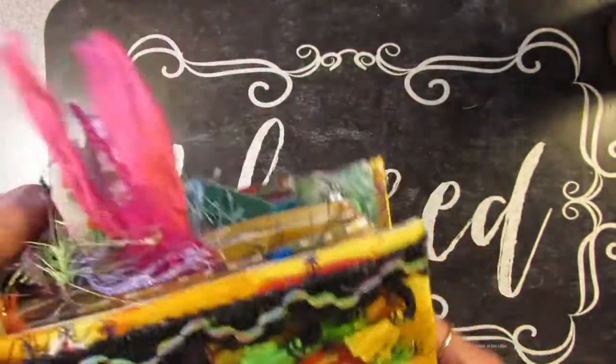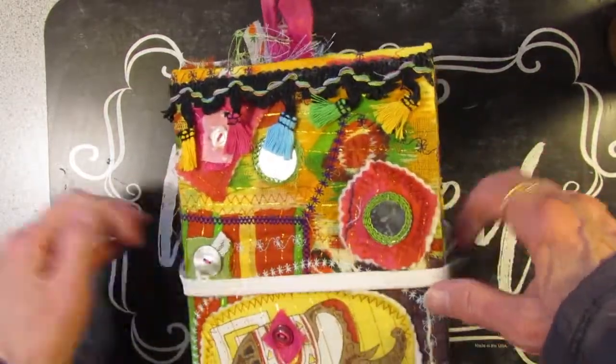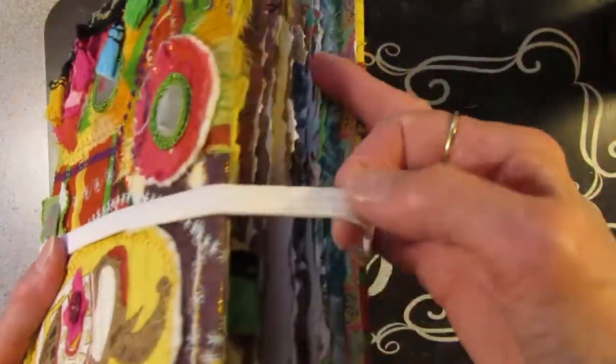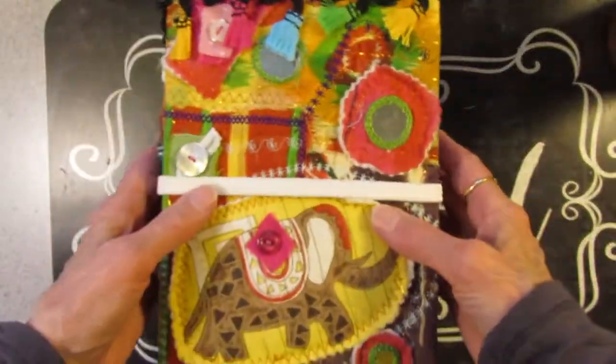So I'm pretty happy with today's progress, and I just want to thank you for coming along. Oh, this is one of the headbands from the Dollar Tree. I was looking for some more of them, but I couldn't find them. And if you can find them, there's a package of them, like three or four, for a buck. And I'm going to use that for right now to keep this closed.